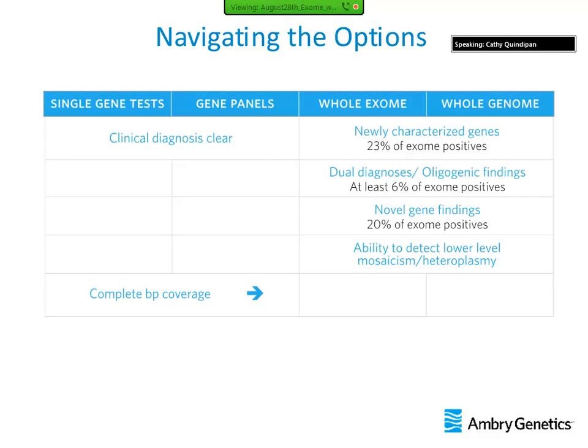One of the benefits of single gene testing and gene panels is that you are able to get complete base pair coverage. Our experience is that when we compared whole exome sequencing with our cancer panel, 98% of alterations detected on our panels would have been detected through whole exome sequencing. That lets us know that we're optimizing the sensitivity of our next-generation sequencing technology, allowing us to detect alterations and get good base pair coverage.